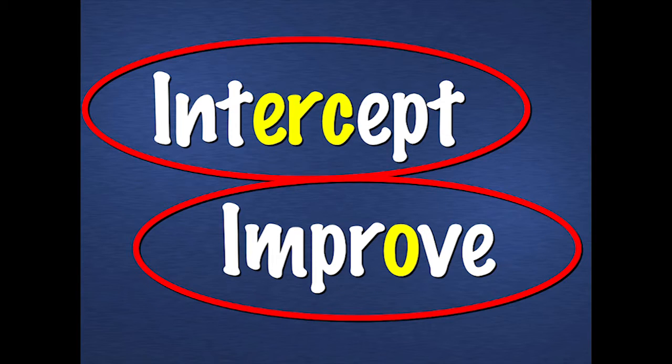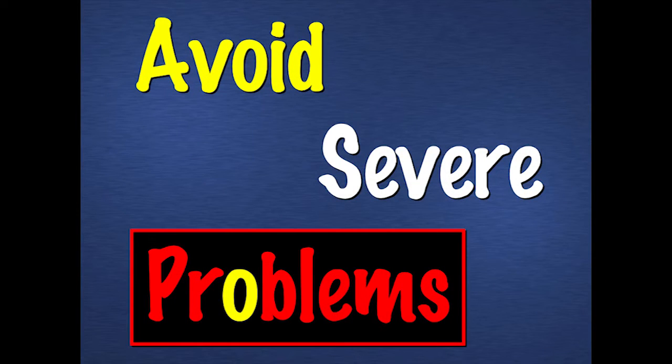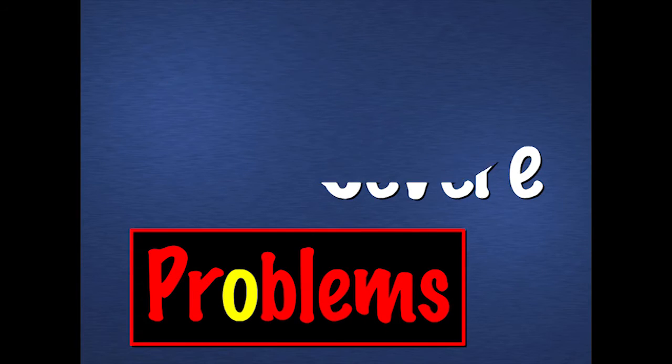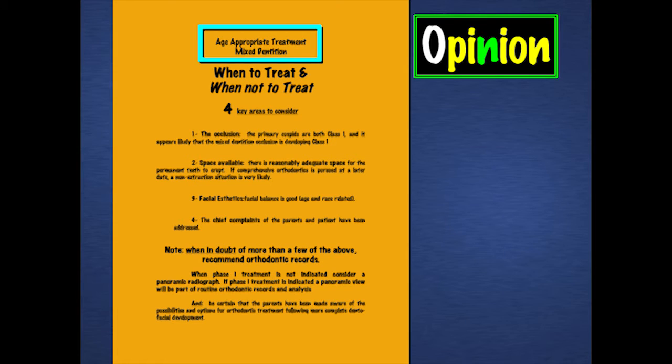Mixed dentition treatment objectives are very obvious in that we would like to intercept the problem and stop things from getting as bad as they can possibly be before orthodontic treatment is started. We will be covering the age-appropriate mixed dentition treatment objectives in that there are 4 key areas to consider. This will be part of the handout and the manual that you will receive.